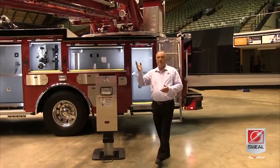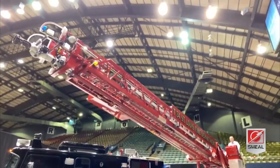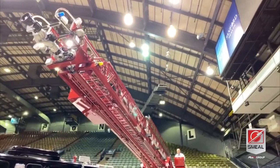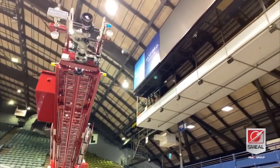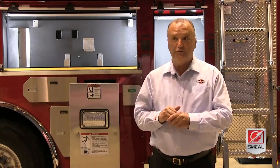Let's talk about the aerial device. This is a 3-section aerial device with the main frame being constructed out of 100,000 PSI steel, which allows us to have a 750-pound tip load while operating from -6 to 72 degrees inclination while achieving a 1500 GPM flow in an unrestricted field of operation.